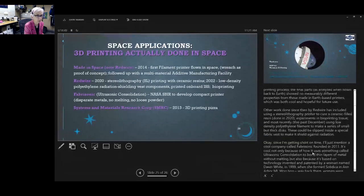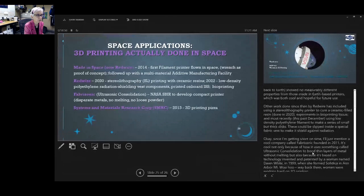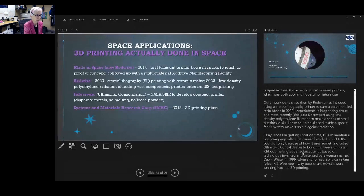Other work done since then by Redwire has included using a stereolithography printer to cure a ceramic filled resin, done in 2020, experiments in bioprinting tissue, and most recently, this past December, using low density polyethylene filament to make a series of small but thick discs. These could be slipped inside a special fabric vest to make it shield against radiation.